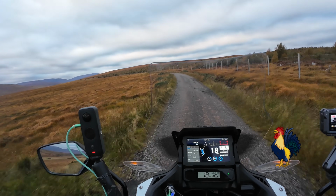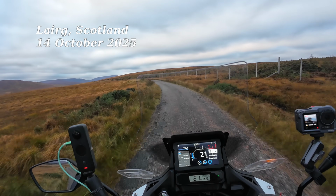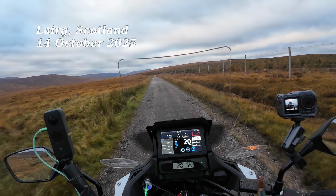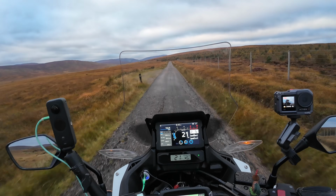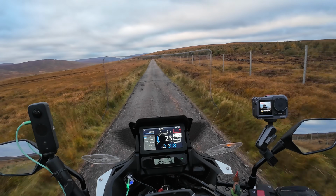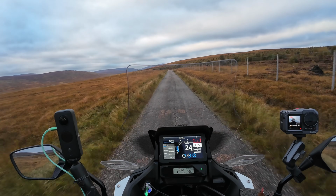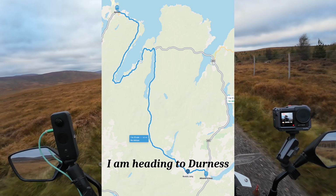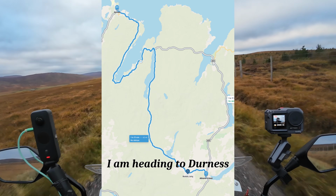While we're doing this road and enjoying the beautiful scenery, I wanted to do a bit of a review. No, it's just how I found the Honda NT1100 DCT. I've had it for 2 years past March. This is October, so what, 2 years, 6-7 months, something of that nature.